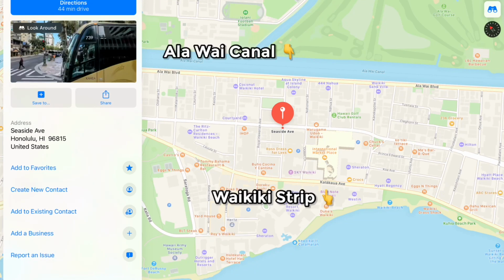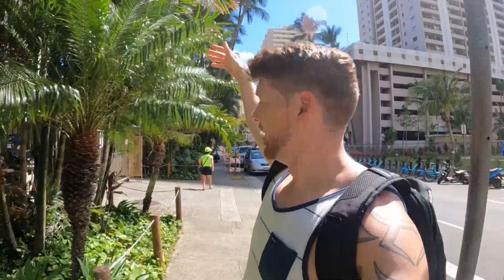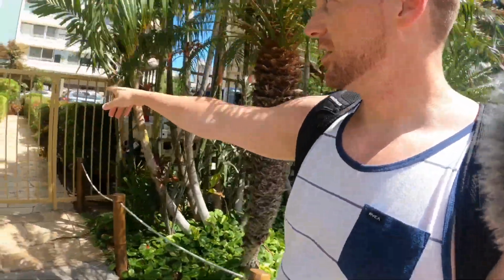I'm gonna make sure I get a map pulled up for you so that you can see where we are based on the strip and the Alawai. I'm gonna walk you to the back here. So that way is where we came from. Where we've got Kalakaua, the beach is that way, Kuhio, which is another main road, and again you can see the gate security, so you actually have to have one of the gray chip reader things to get inside.